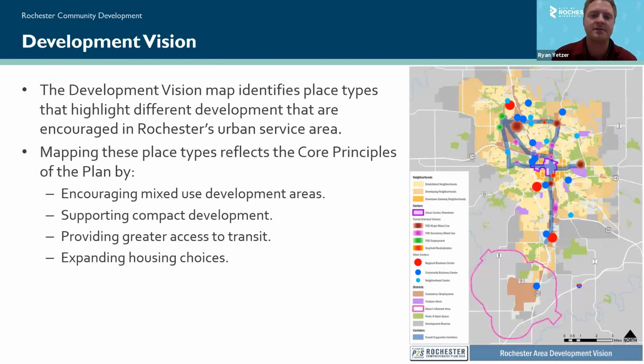In these next few slides, I will cover some key maps from P2S 2040. The first of which is the development vision. This map places an importance on encouraging mixed-use development, supporting compact development, and expanding housing choice by furthering this development vision. We can begin to achieve our transit goals based on the development vision presented in this map. Again, this emphasizes the importance on the link between land use and transportation.